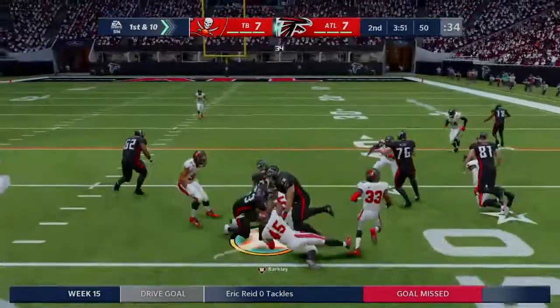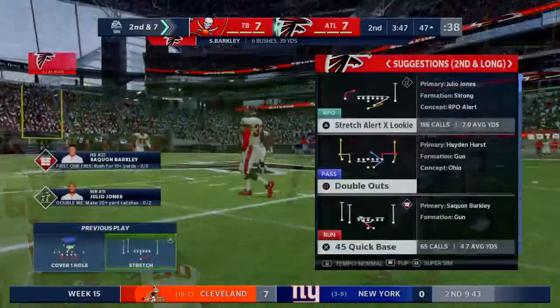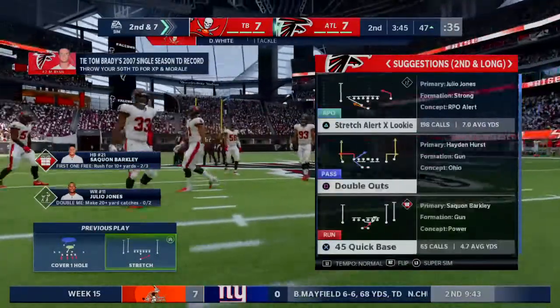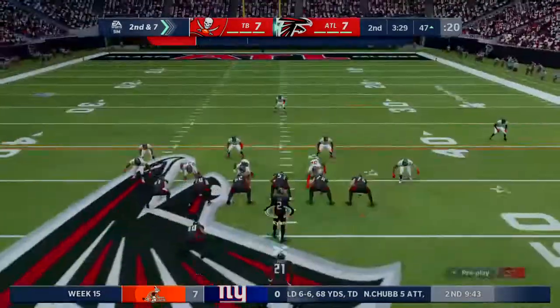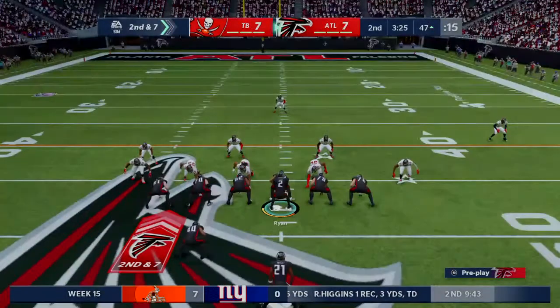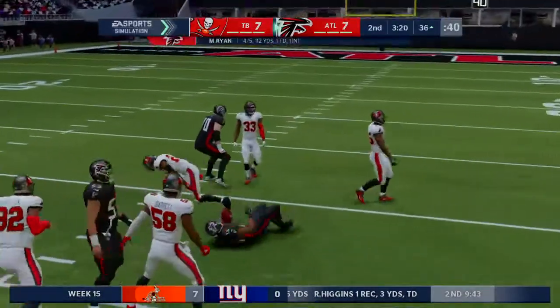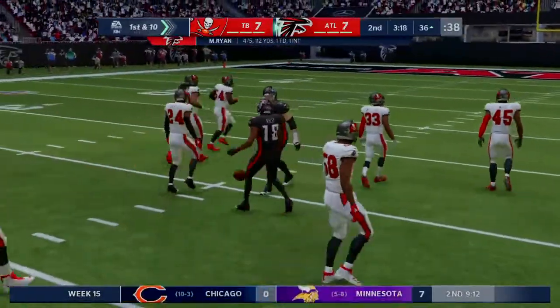Now Saquon Barkley. A gain of 3, second down. Well, from an offensive perspective, that was a tough run because he only picked up 3 yards. Well, let's flip it over to the defensive side. They now have the advantage. 3 3-yard gains, that means they're punting the ball likely on 4th down. That's what you're looking for when you're playing defense.